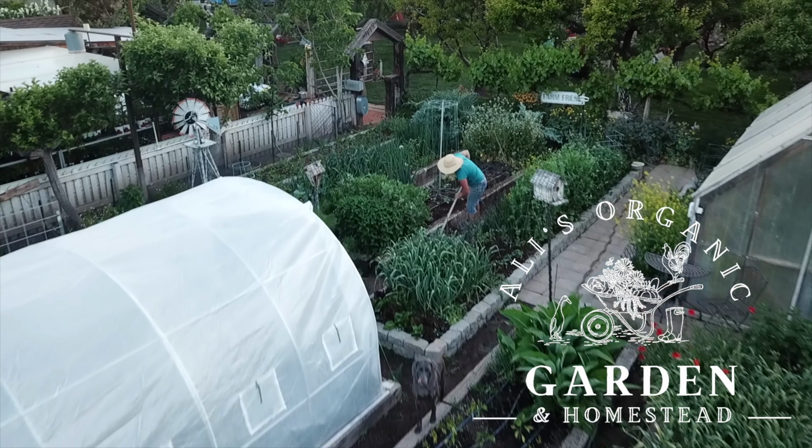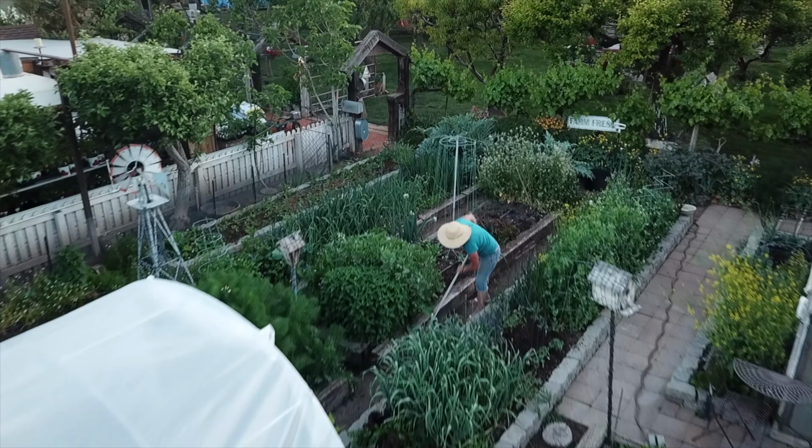Hi friends, I thought I'd share with you a little glimpse of my life, of who I am and what I do every day in my garden and here on our little homestead. I'm Allie and this is my garden, orchard, and little homestead.